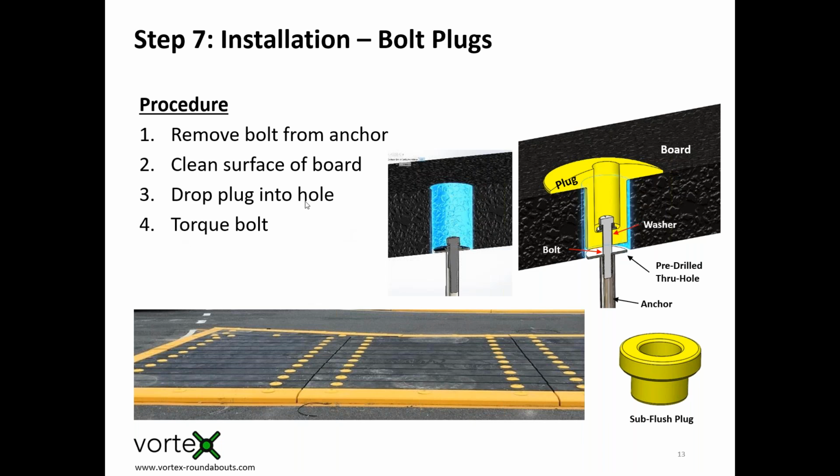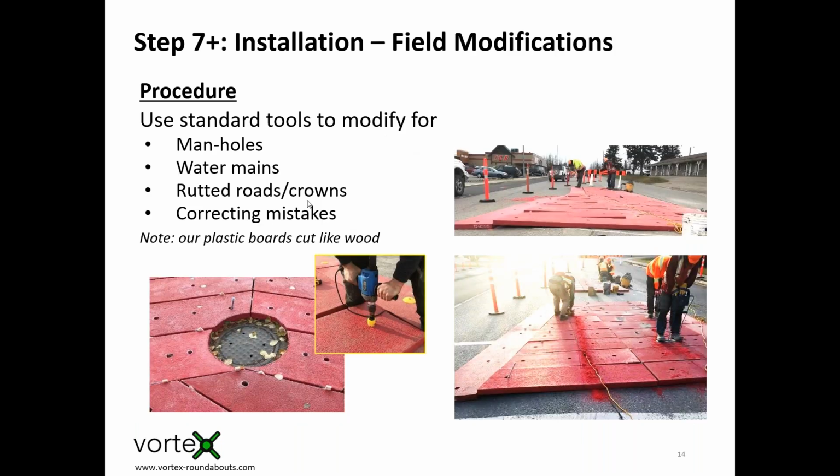And then we have a step I call 7+, which isn't always necessary, but sometimes things happen in the field that weren't anticipated. Things are there, things aren't there, measurements aren't exact, and so on and so forth. You can basically use any tools that would work for wood on this stuff. For instance, some of the manholes weren't marked when we did the job up in Canada, and we had to field modify. Just used a Sawzall, cut a circle around it, had access to it.